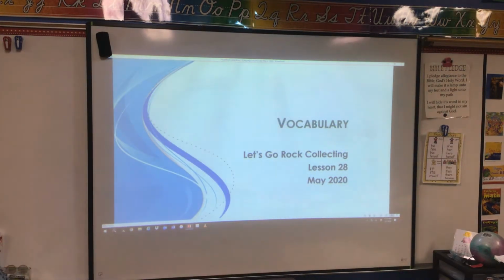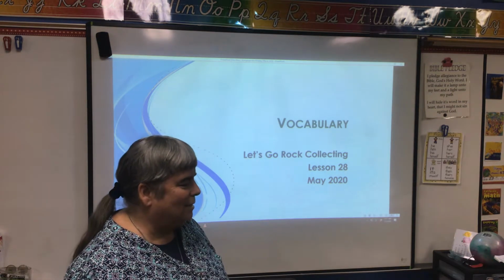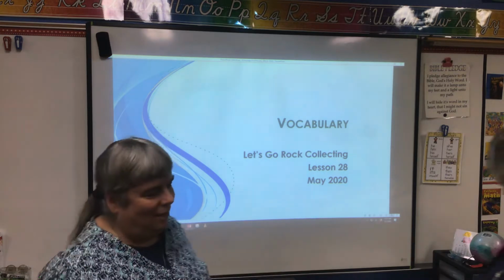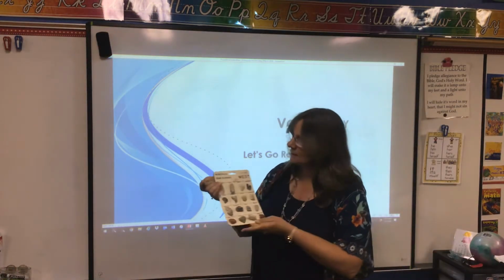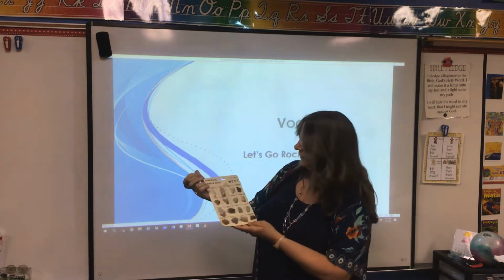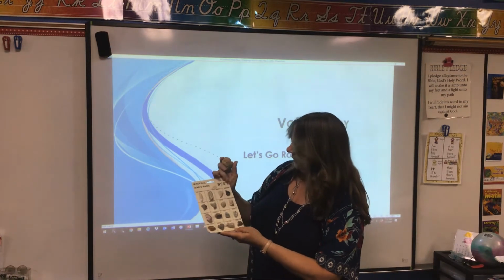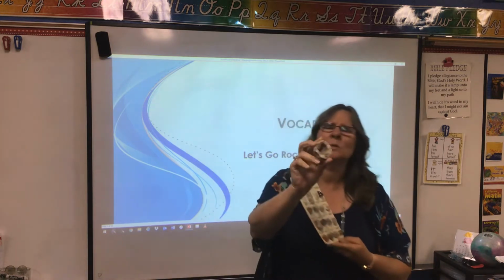So, we're going to look at vocabulary first. Oh, but wait a minute. This is looking really, really cool. Let's hold on a sec. I have some, actually these are minerals. Rocks and minerals here. We have something called rose quartz. We have opal. I have regular quartz. Obsidian. I have fluorite. Oh, and look at this one.